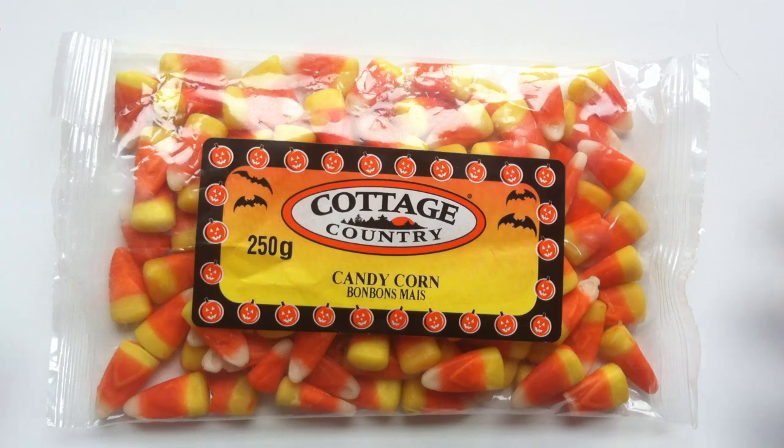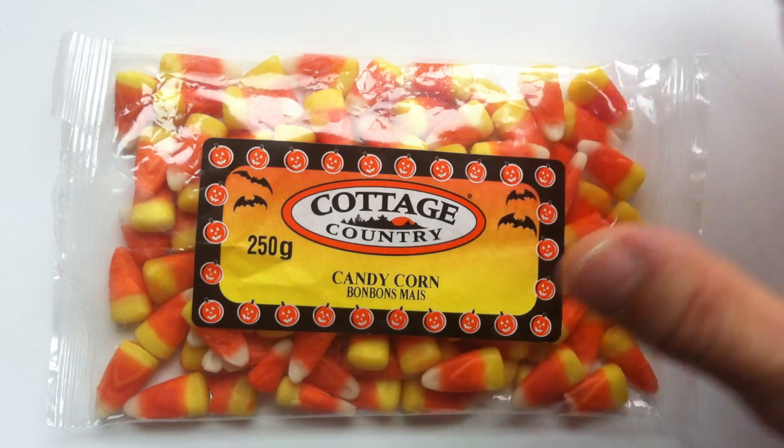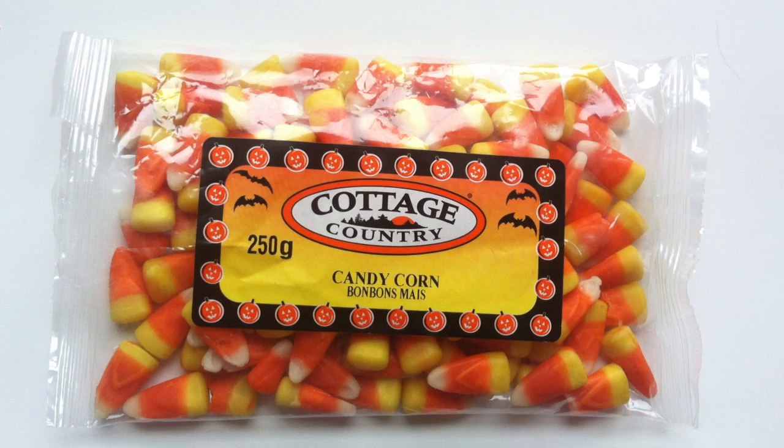Today, I am reviewing candy corn. Now, this is, of course, a specific brand of candy corn. This is Cottage Country candy corn, in fact. But candy corn everywhere is basically the same thing, so I'm going to consider this just a general candy corn review. Now, candy corn is, of course, a very specific Halloween treat in the United States and Canada, where Halloween is obviously the most popular.